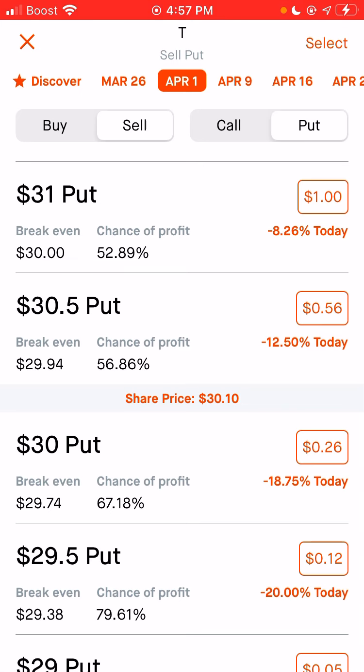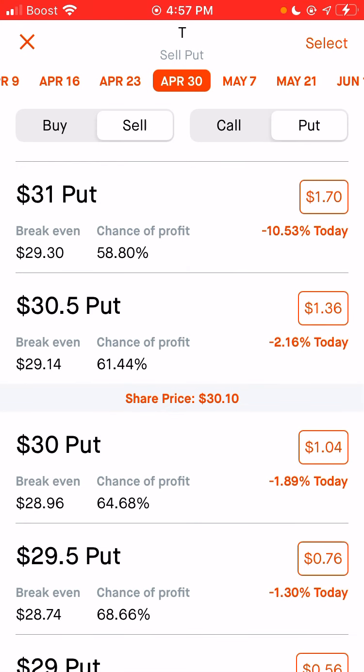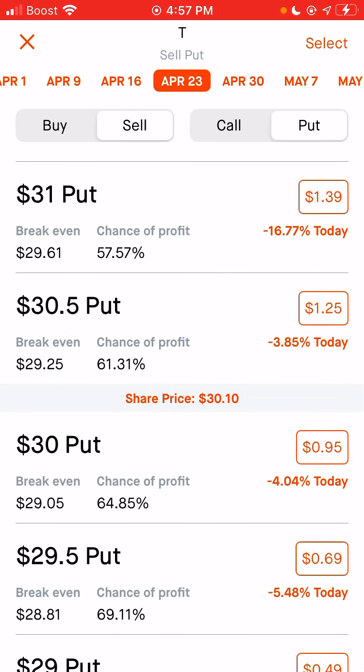You can definitely go further out, and it's probably a safer strategy. This strategy is if you're trying to stay in the stock for a longer period of time. You want to collect more time decay, which is pretty much what this is all about. So let's say we want to go 30 days out. Today is March 23rd, just about, so 1 month would be April 23rd.